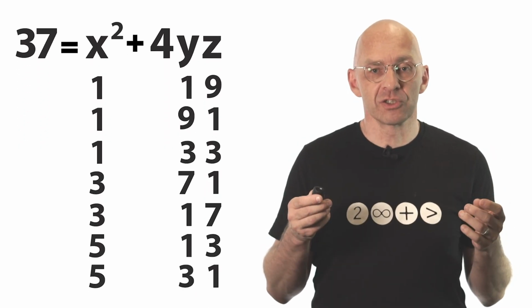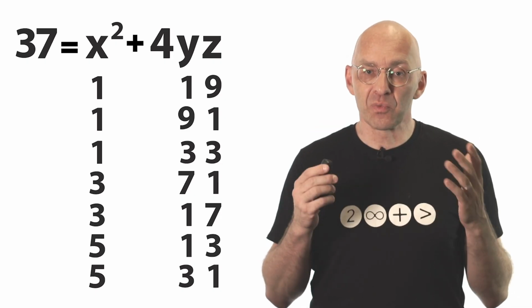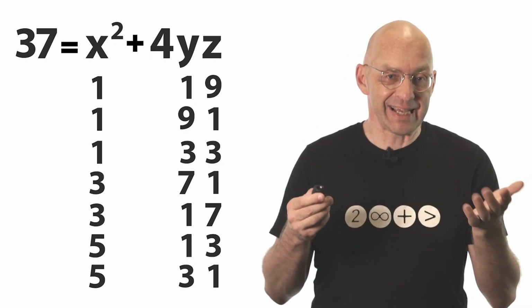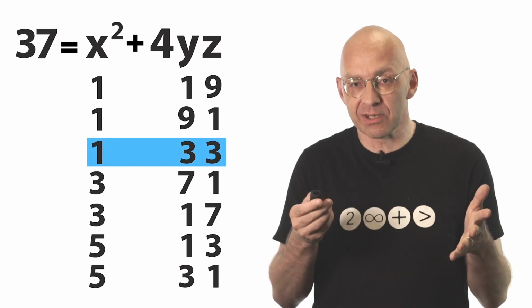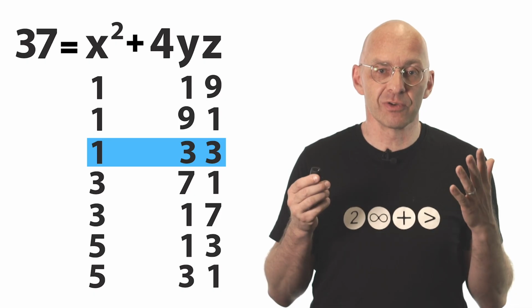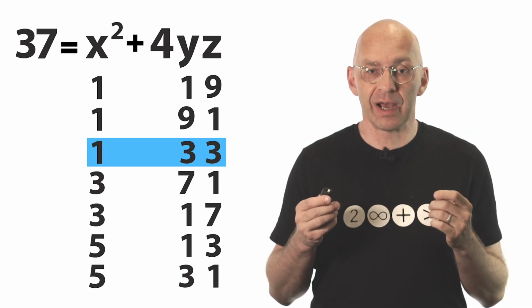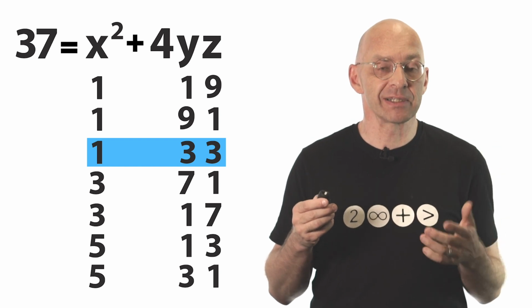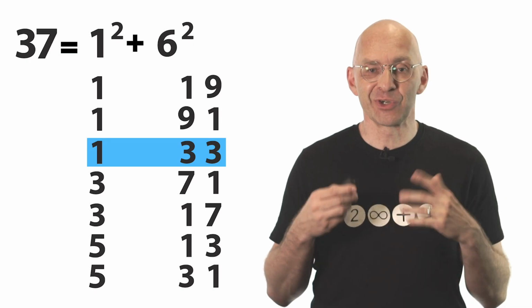In the end, the solutions we are really interested in, if they exist, are the ones for which y equals z. Why? Because any y equals z solution translates back to the solution of our original equation, into a way of writing our prime as a sum of integer squares, like this. Right? Turns back into the square. Cool!